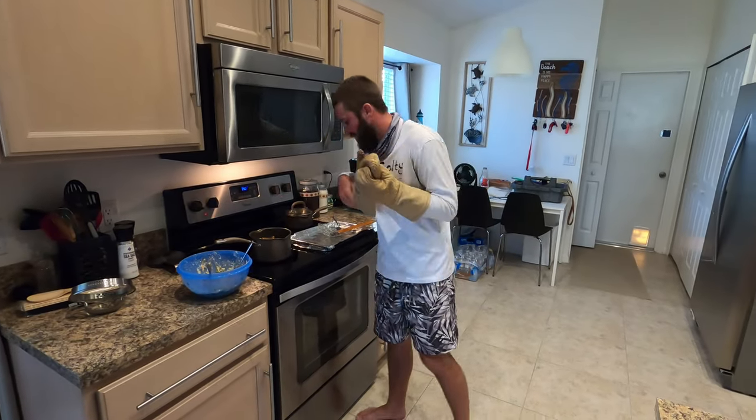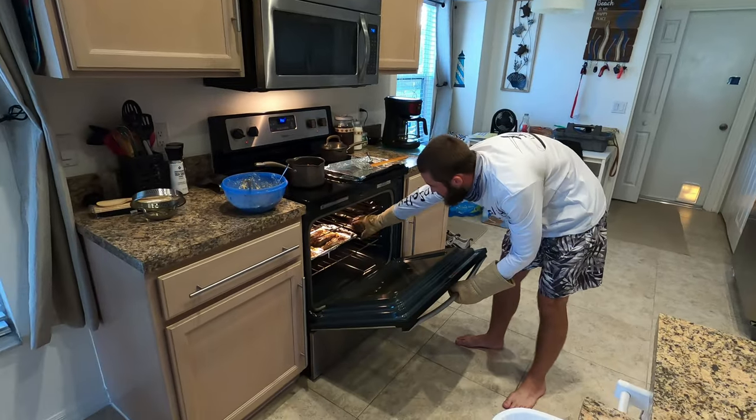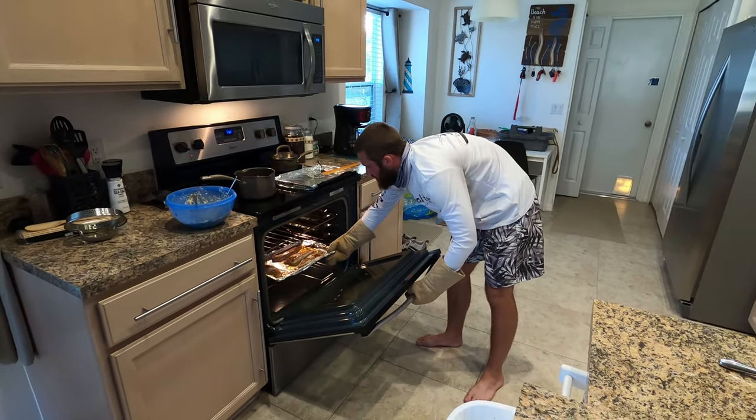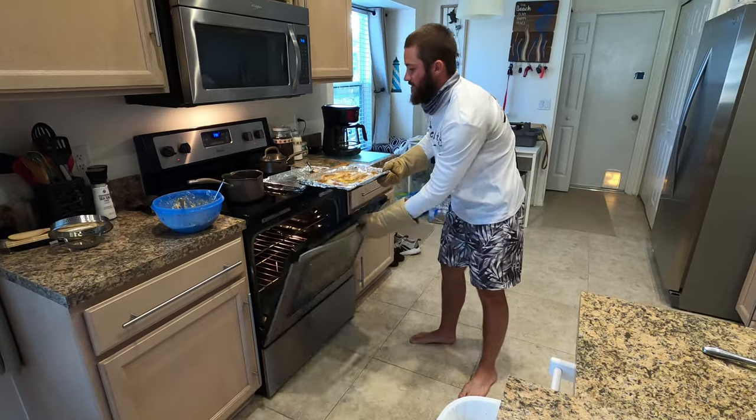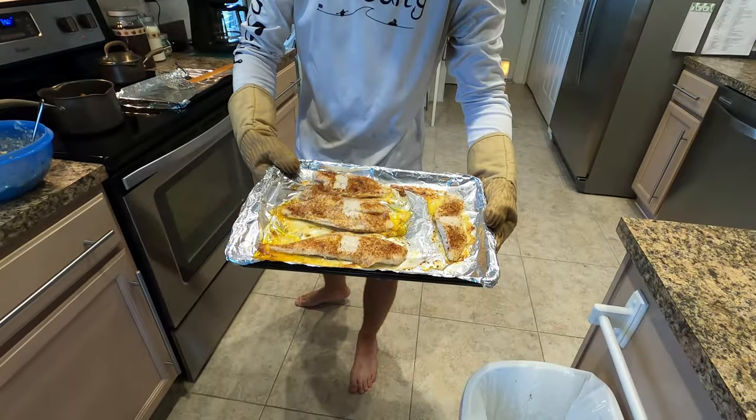Alrighty guys, our fish is done and ready to be taken out of the oven. Up there. Here we go. There is our fish. Looks absolutely delicious.